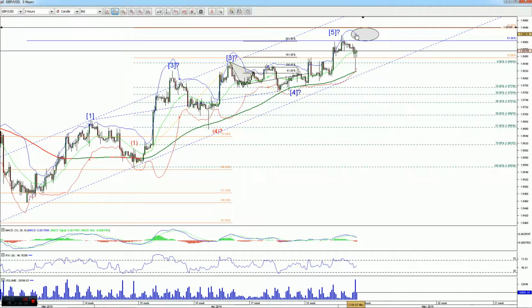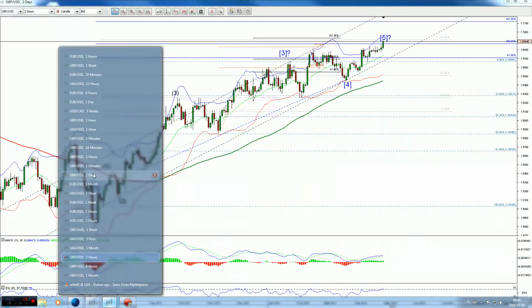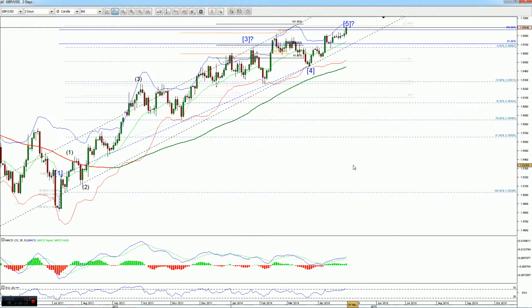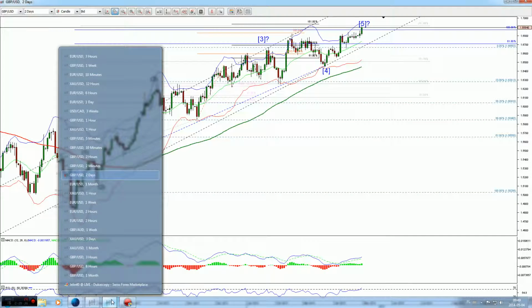Okay, and if this is the case, we have a situation like that: there is a completed upward move to the upside, and we may have a corrective structure to the downside, which might be quite strong, because this could go up to 50% or 61.80% of this move. Okay, that was the Great Britain Pound USD.